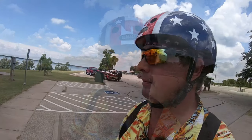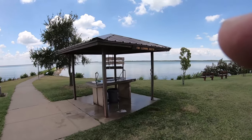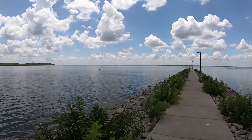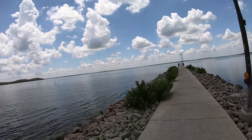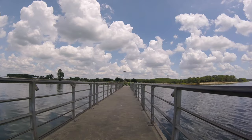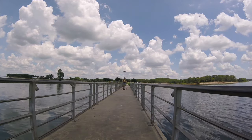Let's go see a boat ramp. Before we get to the boat ramp, well, actually, there's the boat ramp. We'll go check that out in a little more detail. Fish cleaning station and a fishing pier. So I thought we'd run out here on the fishing pier and have a look-see. Super calm day today. They even have rod holders.